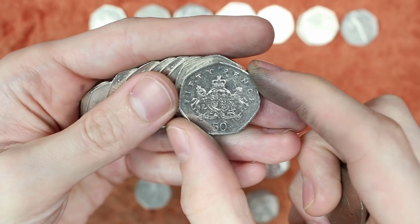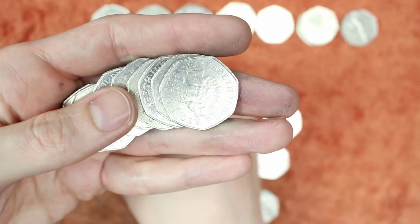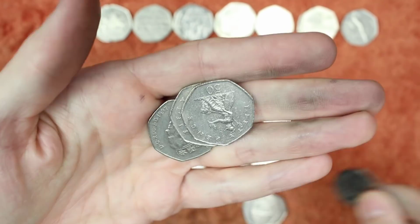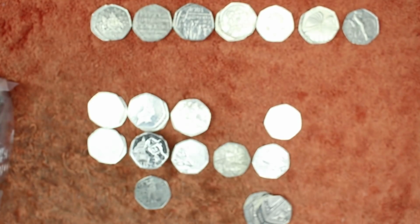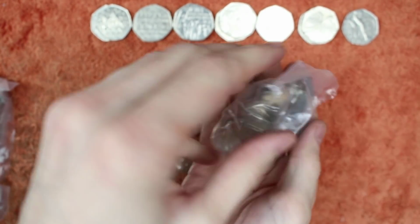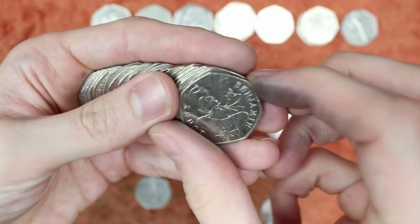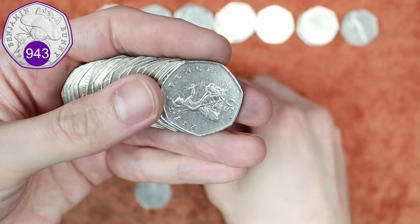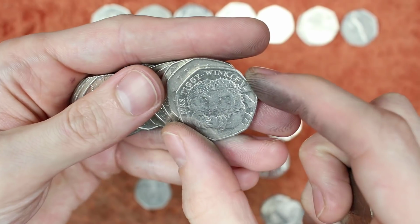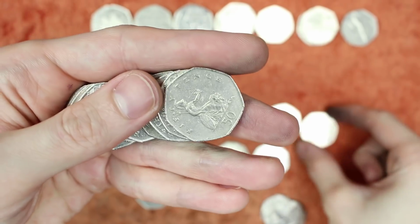We've got a couple there. Christopher Ironside again. And Mr. Jeremy Fisher. Benjamin Bunny. Oh, and there's a Mrs. Tiggywinkle. It's our second 2016 Beatrix Potter. Any face value there?